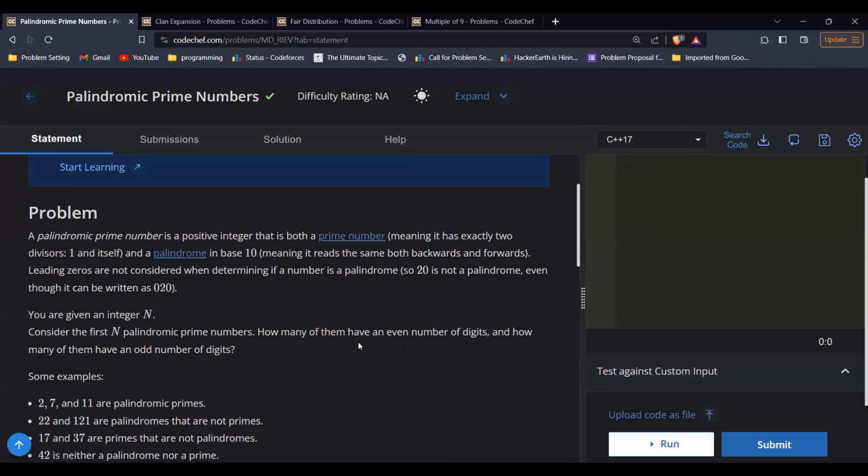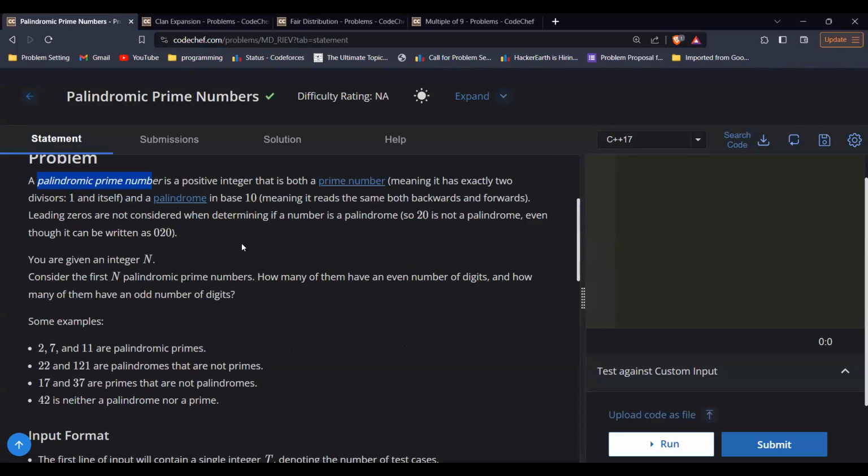So this is the first problem of today's CodeChef Starters. In this problem we are given that a palindromic prime number is basically a prime number which is a palindrome. Given an integer n, we have to consider the first n palindromic prime numbers, and find how many of them have an even number of digits and how many have an odd number of digits.